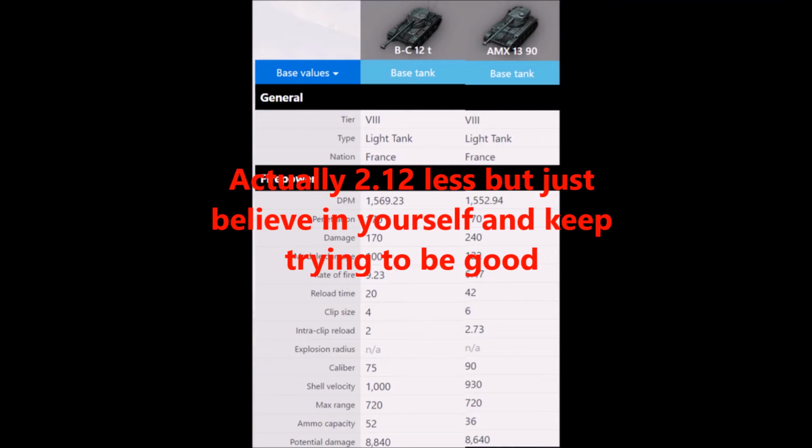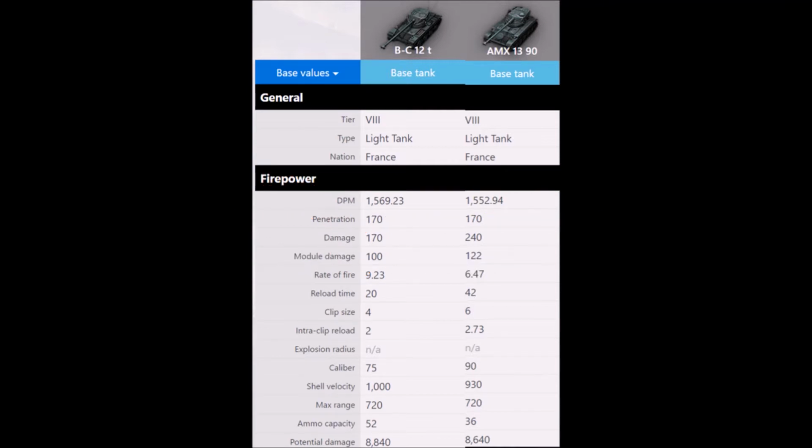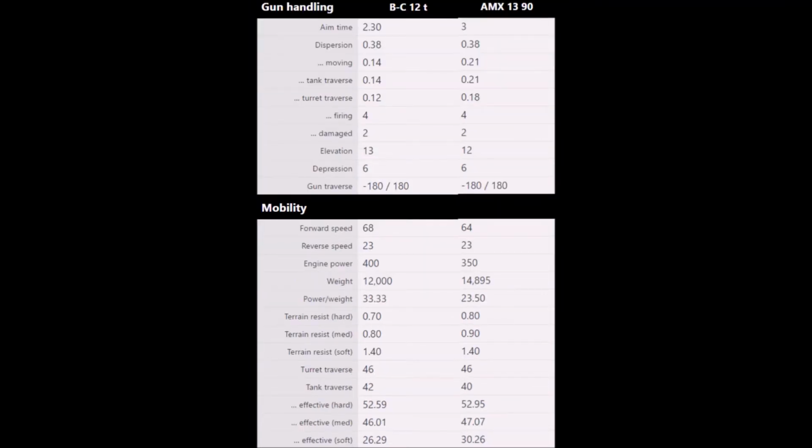In other words, the tier 8 French autoloader light tank will lose its burst capabilities, which were favorable in the 3090. Although the reload between the clip shots is better, namely 2 instead of 2.73, with only 680 clip damage you can't count out equal tier light tanks like the 3090 could. The gun handling on the Batchet is better, with an increased aiming time and dispersion while moving and traversing the tank. Also, mobility wise the Batchet is going to outperform the 3090 with an increased top speed and engine power, which will also give the Batchet that new light tank trademark power to weight ratio, which is in this case 33.33 compared to the mediocre 23.5 on the 3090.